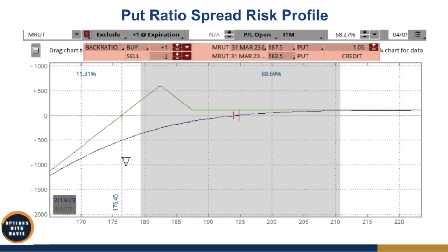So as you can see over here, this is the risk profile of the put ratio spread. You can see that there are two short puts at 182.5. So this is the mark down here, 182.5. This is where your short put is, and where your long put is, the beginning of your put spread, is down here, 187.5, right? So this is where it creates this tent shape down here, where your max profit is in this zone. So this is where the current market is right now.